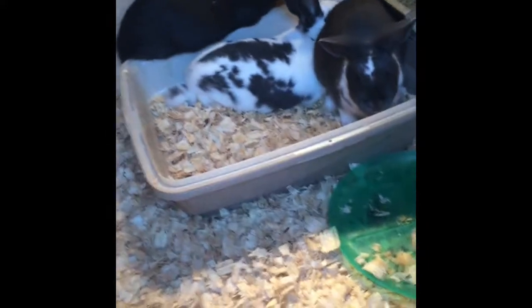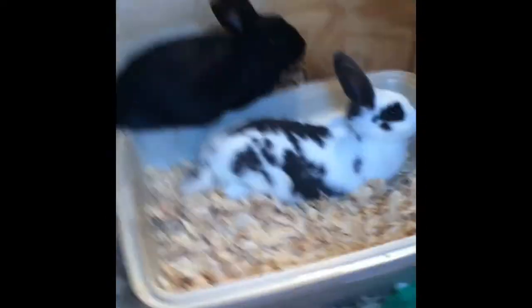Bunnies. Okay. Oh, there's the bunnies. They're adorable. They almost fell out, though. This is Willa. This is Duke. And that's Aspen. The gray one's Willa. The gray and white one is Duke. And then the black one is Aspen.